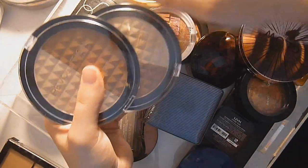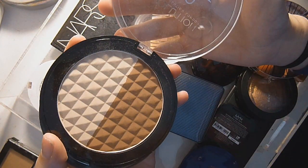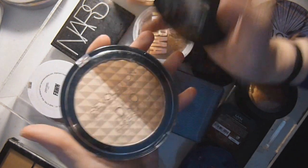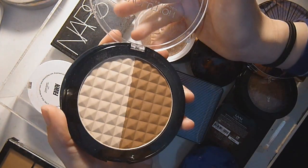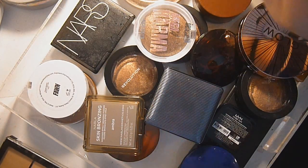Same with these ones. I'm just never gonna get to them. I have two of them. I've used this one a bit. These are the sculpting face discs that I got as gifts with purchase. I'll keep the one I've used and I'll get rid of the one that I haven't used.